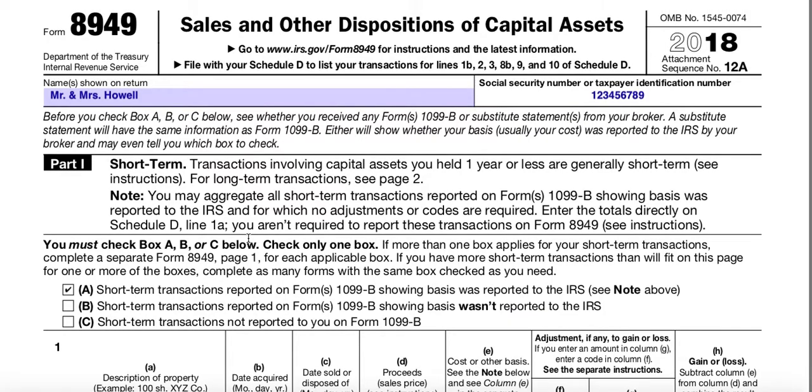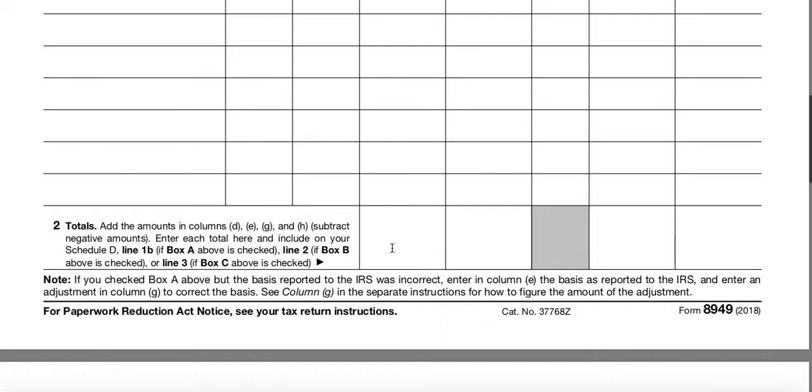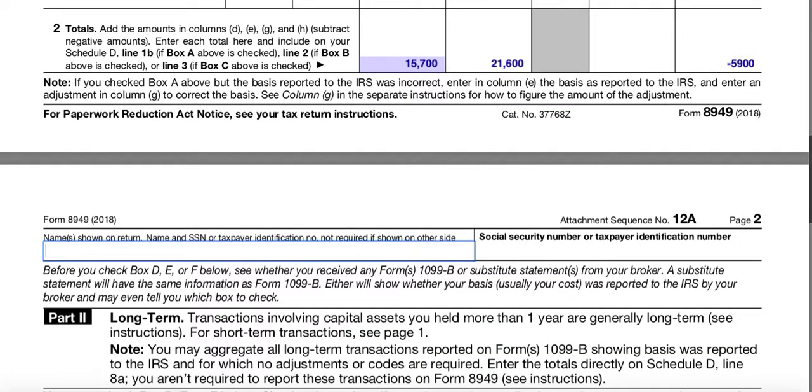I'm working on the Form 8949. And then again, your software will do this for you. But as you're learning these forms, we have to enter it. So we have a total there of 15,700, a total here of 21,600. And so we have a net short-term capital loss of $5,900. So you can kind of see how that nets. Okay, so that's the front page of the 8949.